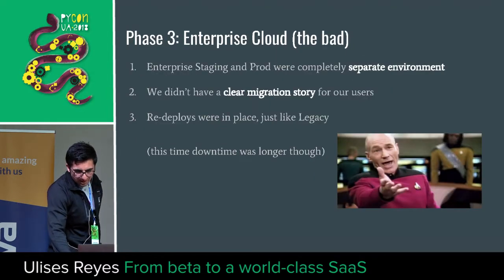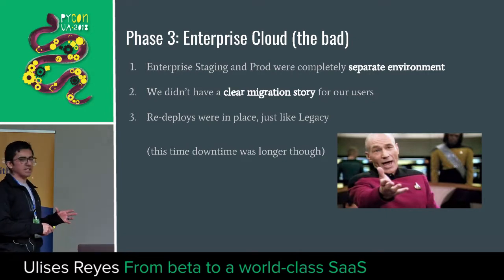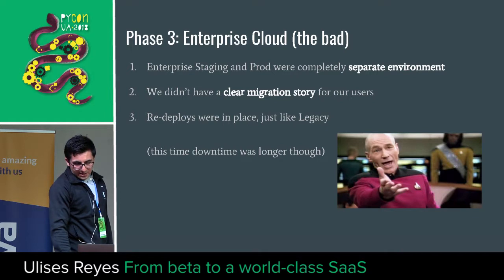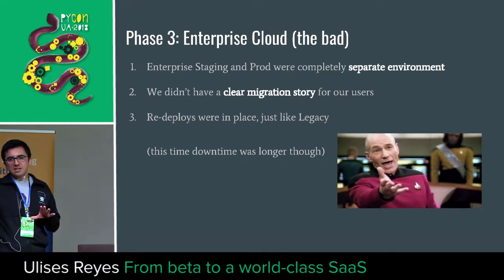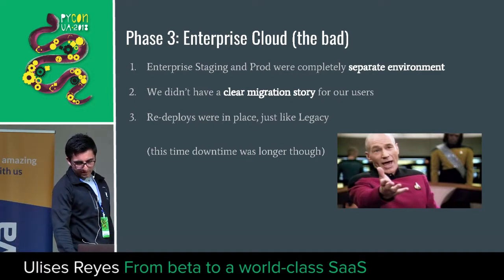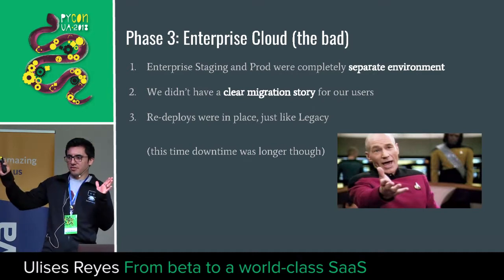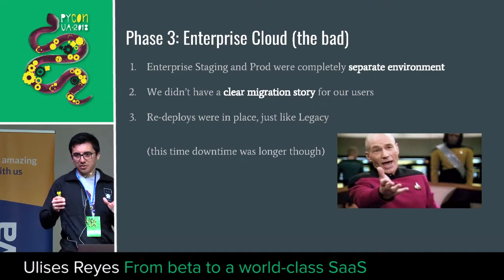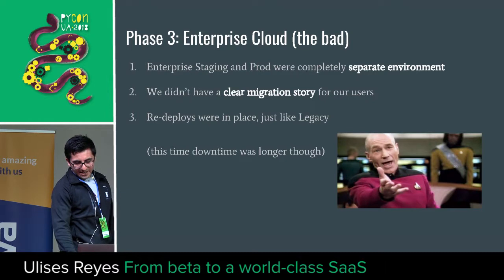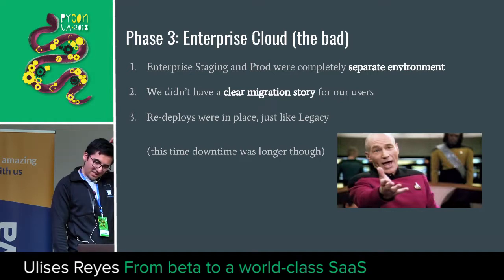However, one of the mistakes that we made here is that this new enterprise cluster was a completely separate environment. So we had legacy, and then we have the enterprise cloud. So we said, okay, we have this new enterprise environment. How are we going to move the customers? So apparently we forgot that part. Also, the deployments to this new environment were also in place. Basically the servers were just right there, and you deploy new code and then restart services. The only problem is that the downtime was actually longer this time. So yeah, that was not good.